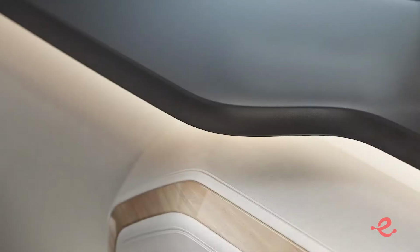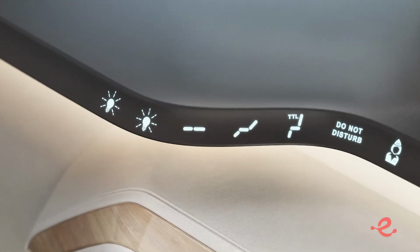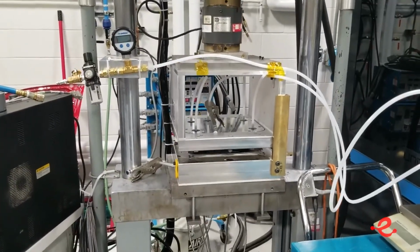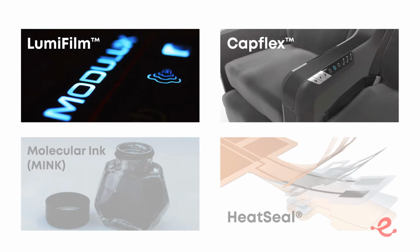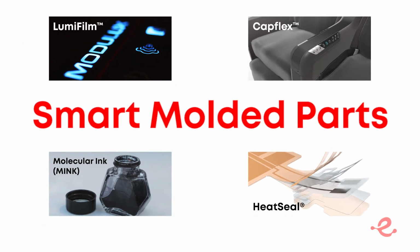On its own, IME represents an important innovation. However, E2IP is taking IME to a new level. We have expanded the concept by incorporating new process innovations and other strategic E2IP technologies, including advanced lighting, switch, and material technologies to what we're defining as smart molded parts.